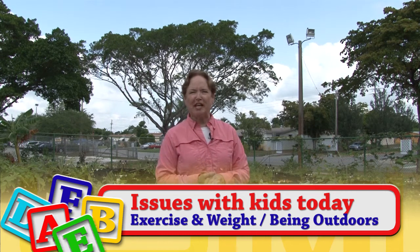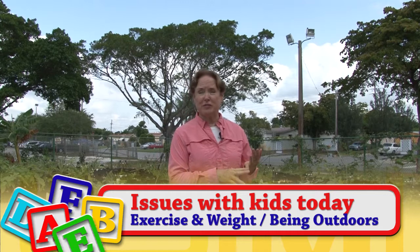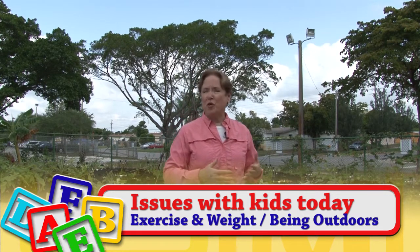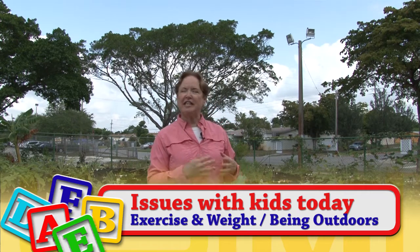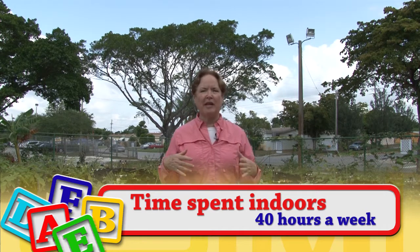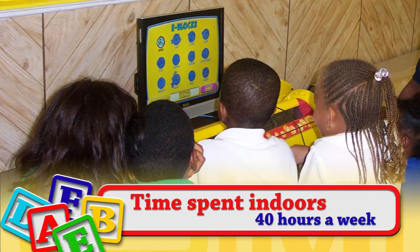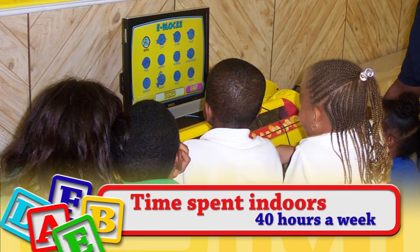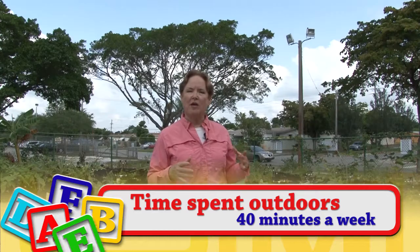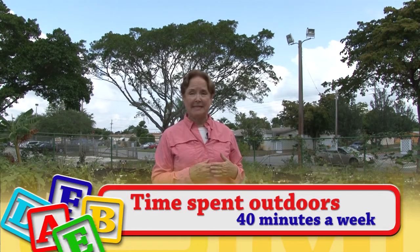There are 2 really big issues with kids today. One of them is children's health, and that includes how much exercise they're getting and their weight. The other big issue is kids being outdoors. Research is showing that kids are spending over 40 hours indoors doing stuff. Most of it is using electronic devices. The average amount of time that a child is spending outdoors, particularly in unstructured play, is 40 minutes a week.